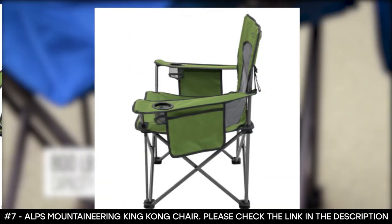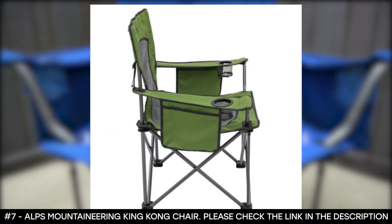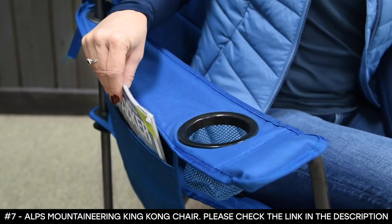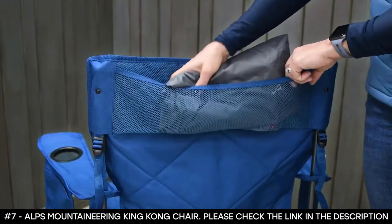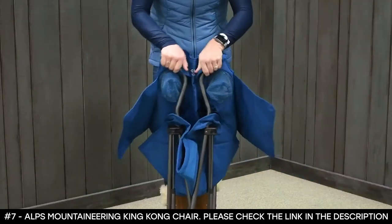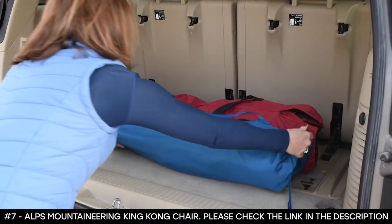This best folding chair has an adjustable armrest, and each armrest comes with a cup holder and side pockets to store personal items close by. 3 large pockets keep your gear off the ground, and the 2 cup holders are a great feature for those summer days. Perfect for the campsite or your kid's soccer game, the King Kong easily folds up into its included carry bag.